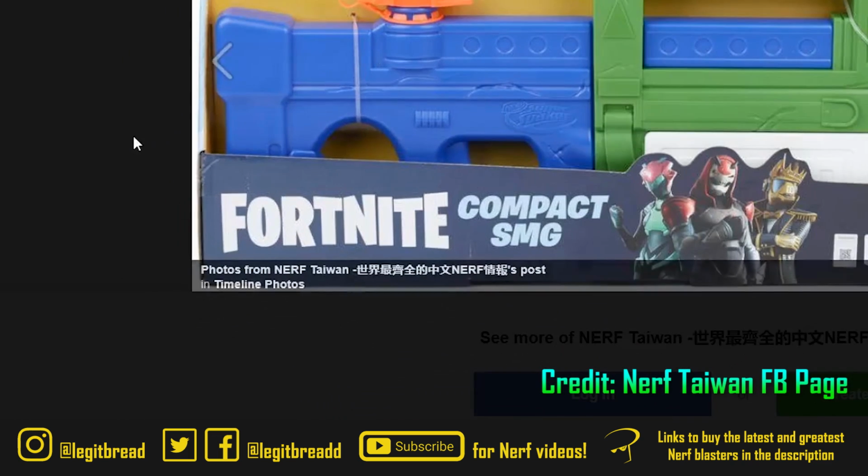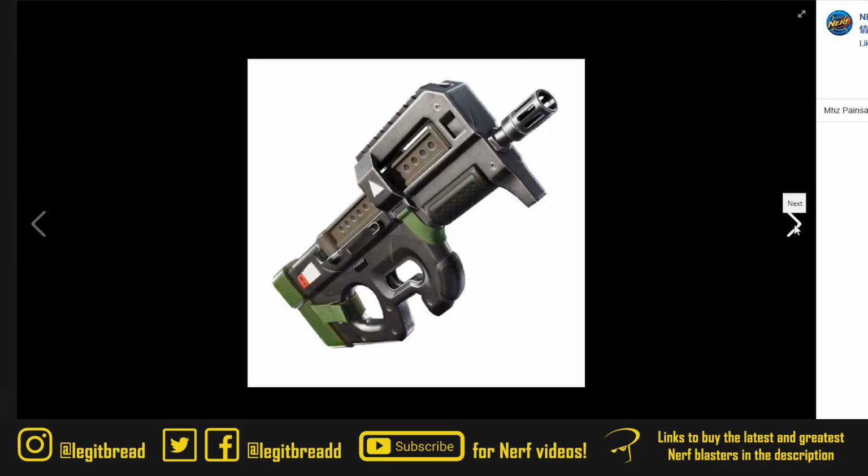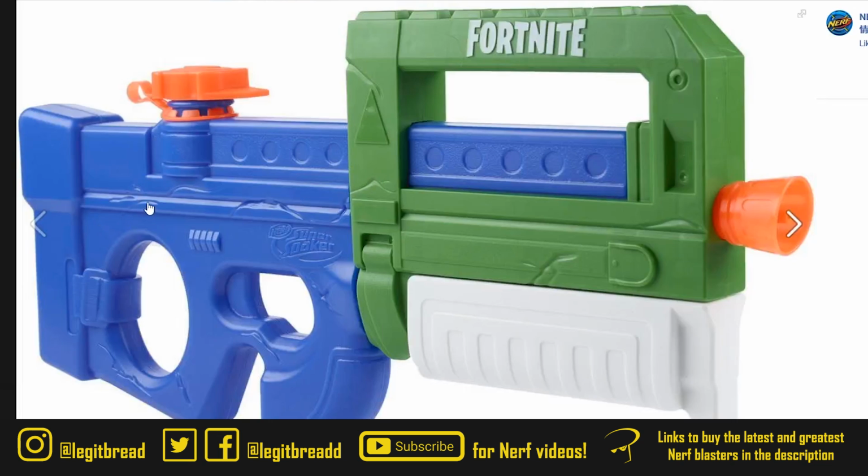If you enjoy Fortnite and getting wet, we have ourselves some new Fortnite Super Soakers coming out later on that look super goofy, but super fun. The first one we have here is the Compact SMG, which, surprise, looks almost identical to an SMG, but with more traditional Super Soaker colors.